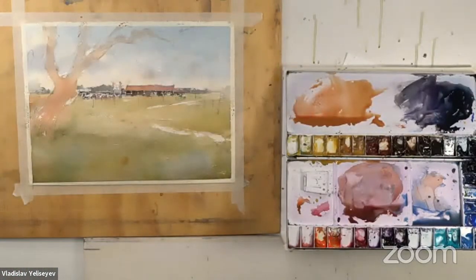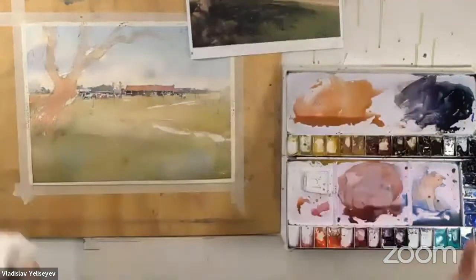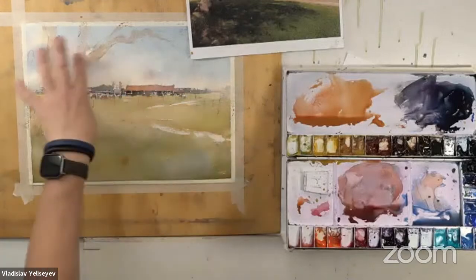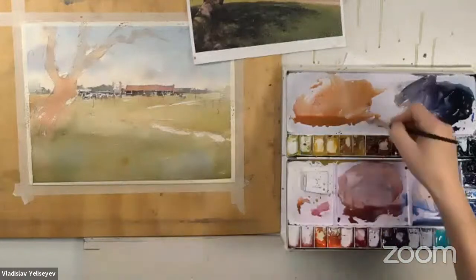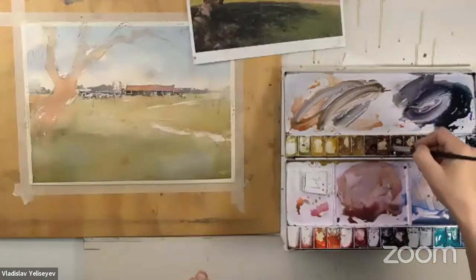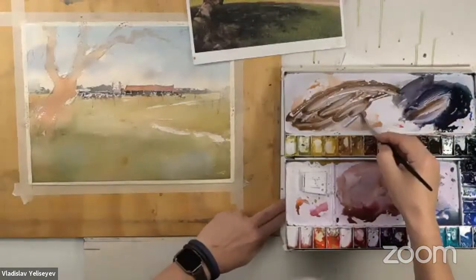I'm sorry, I had to dry it because there's going to be a lot of dry brushing in this area. Okay, we're almost done with this very quick, kind of impressionist painting. While it's still drying here, let's just take care of this picket fence on the right, not picket fence, but barn fence. So look at this, I have already these browns here. Let's replenish it a little bit, make it slightly darker, okay.